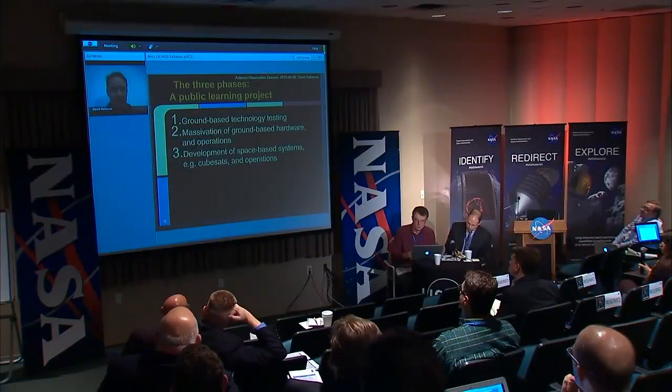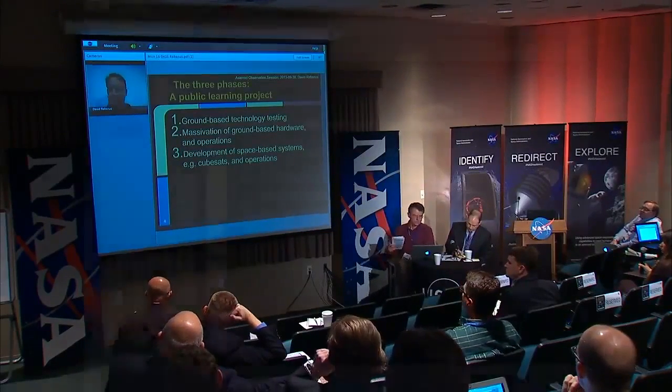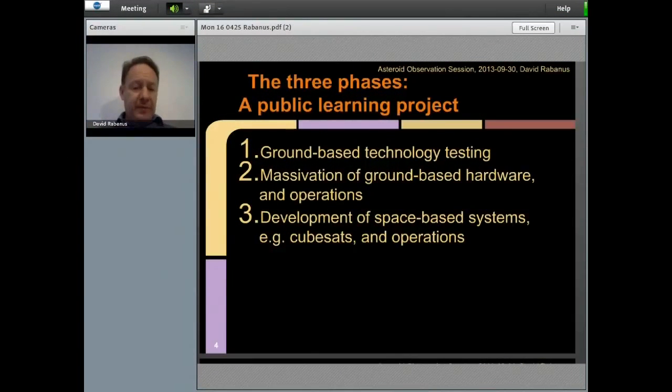Page 4. So we think we should do this in three phases. In general, it's a public learning project. Ground-based technology testing, of course, needs to be done first. That's one of the first phases. The second is massivation of ground-based hardware and operations. That means actually to put it on many more shoulders, crowdsourcing technology, and also bringing many more people into the game. This is also being presented in some other talks, I think tomorrow in the citizen science part.